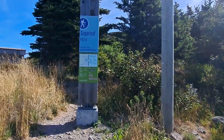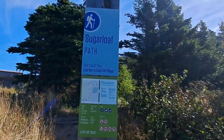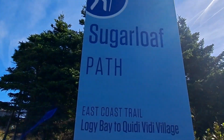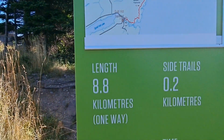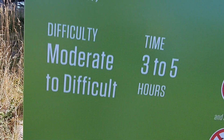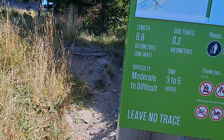Well, that was a fairly long road walk. And now we're starting the Sugarloaf Path. And the rating is 3 to 5 hours. Here we go.